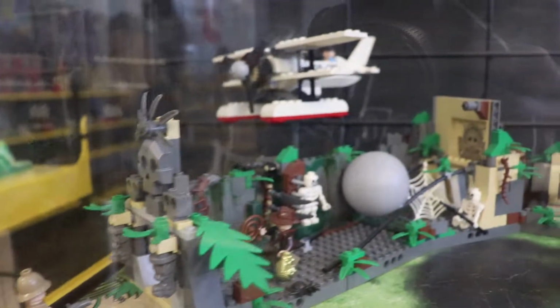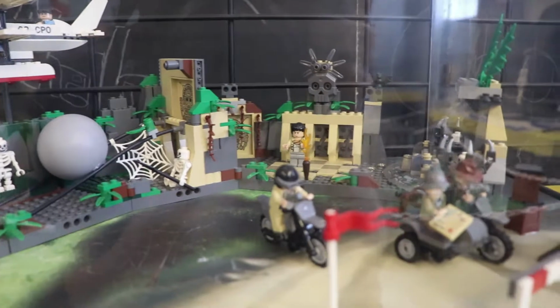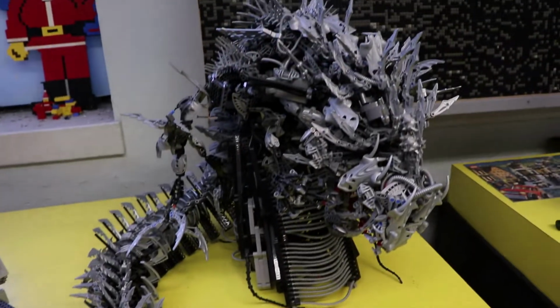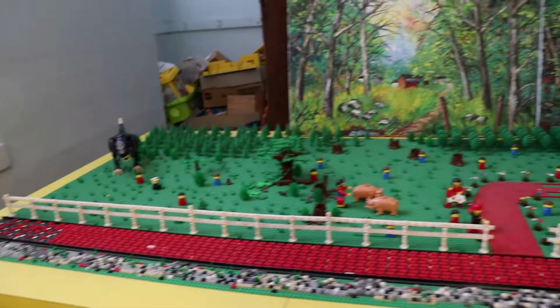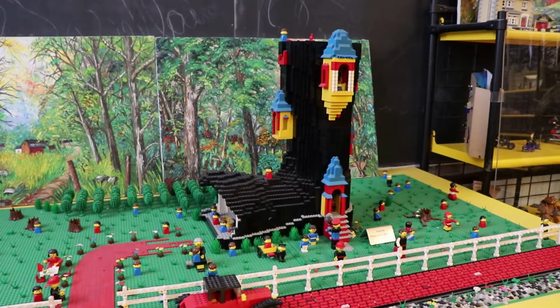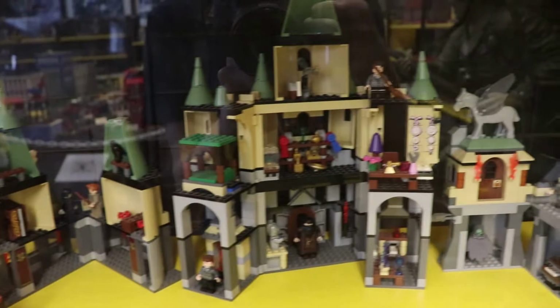Here's the Lego Indiana Jones. I think I had a few of these. Also the Wii games were lit. This is pretty neat. There's a guy in a helicopter. This is called the Red Brick Road. There's like a boot house. Here's Hogwarts.